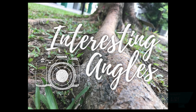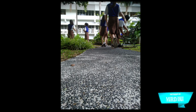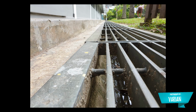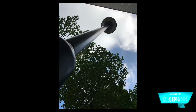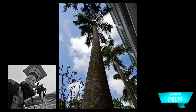Next, we have a few interesting and unusual angles. We will start with worm's eye view, which is actually a very low angle shot, and you can imagine the photographer crouching down on the floor to take this kind of shot. So while the previous few shots were done by pointing the camera forward, these few shots were done by pointing the camera upwards towards the sky.